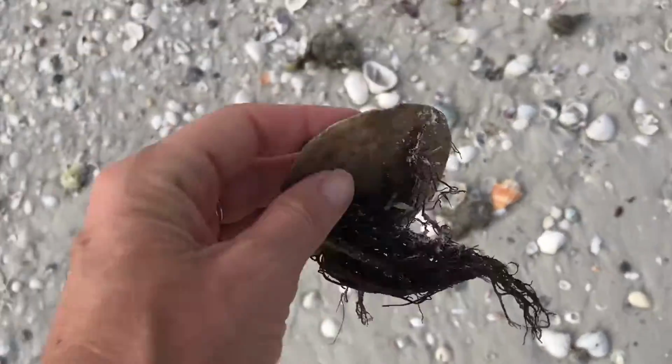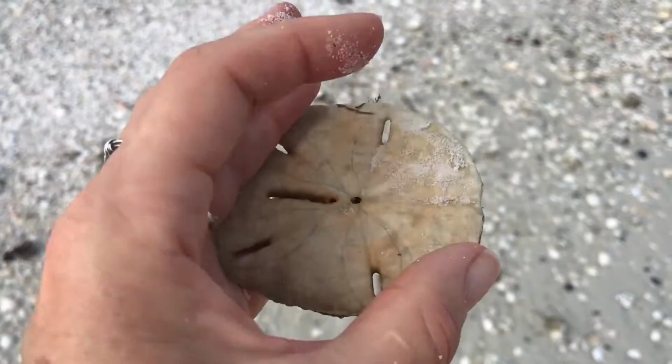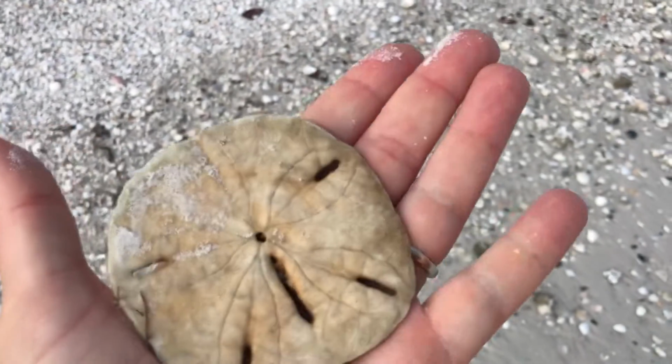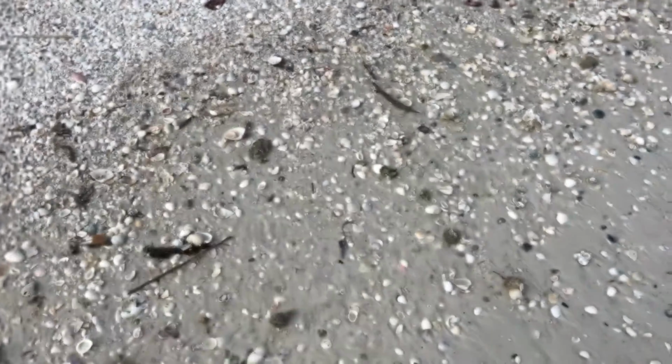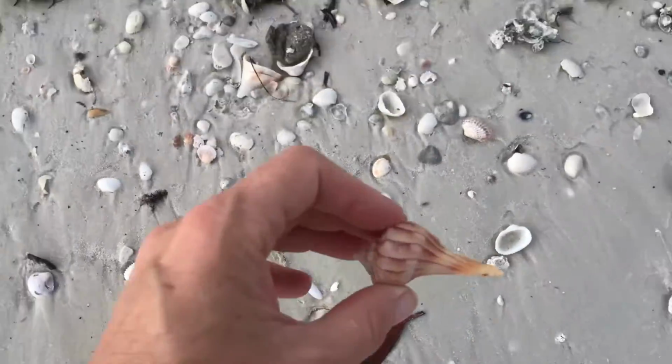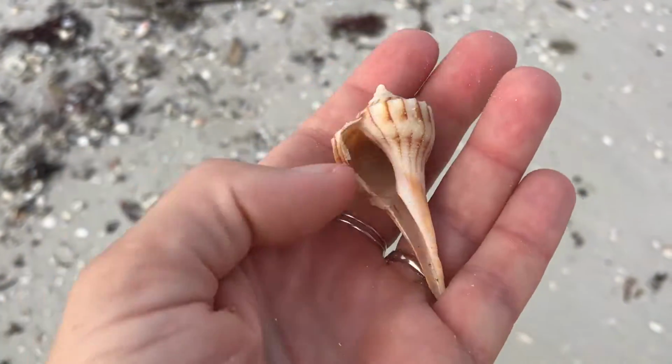Oh, and a sand dollar with a bunch of stuff on it. All right, let's get rid of that stuff. There we go. Your 5-hole keyhole sand dollar. You probably will bleach up real nice. And another lightning whelk. To me, that looks like a keeper.